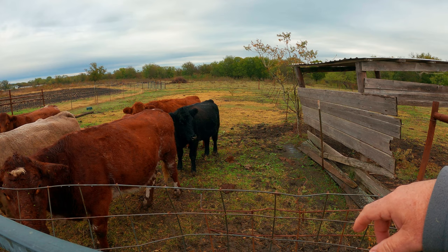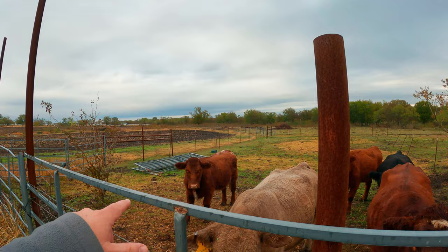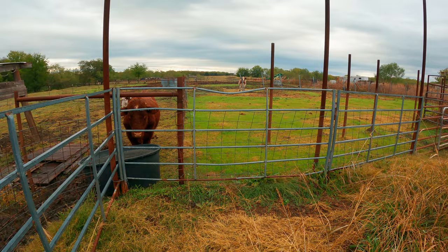So she's had a rough time getting back, but we really need to get all these cows in, get them worked, get them dewormed. We won't deworm him because he's our food. Bull needs to be dewormed and brought in probably. I need to get this pen fixed and this pen fixed up.